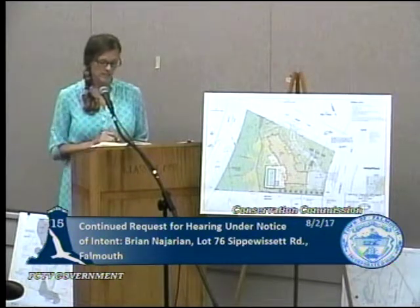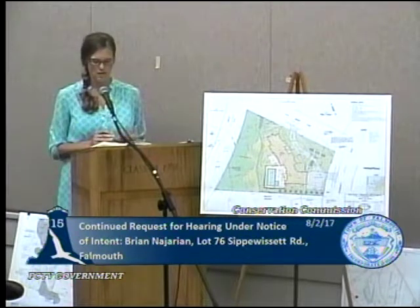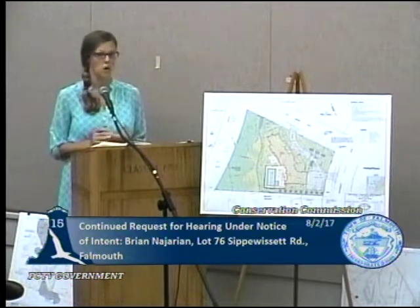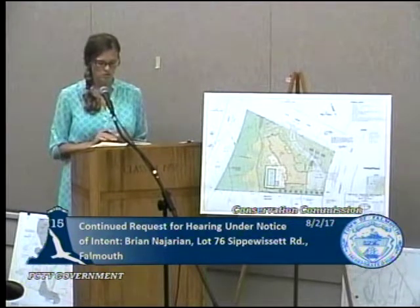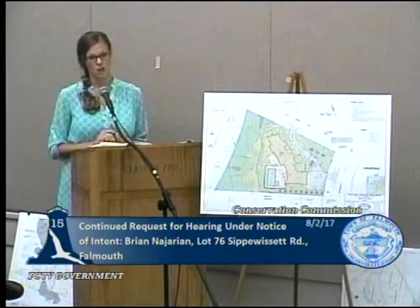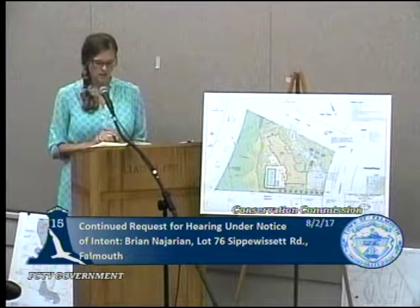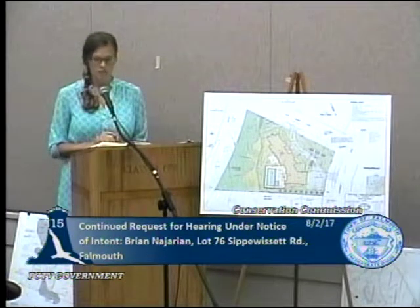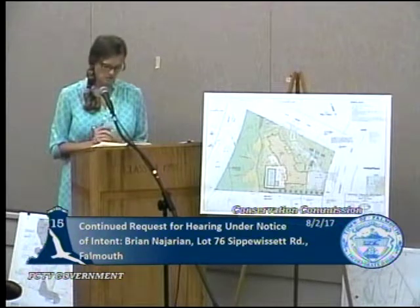We've proposed a very diverse species list that supports all different types of wildlife, from large mammals to migratory birds to pollinators. The plant palette proposed also supports soil stability. It's completely appropriate for the harsh conditions that this site has, and we hope that it meets and exceeds the expectations that you would have for a property such as this.